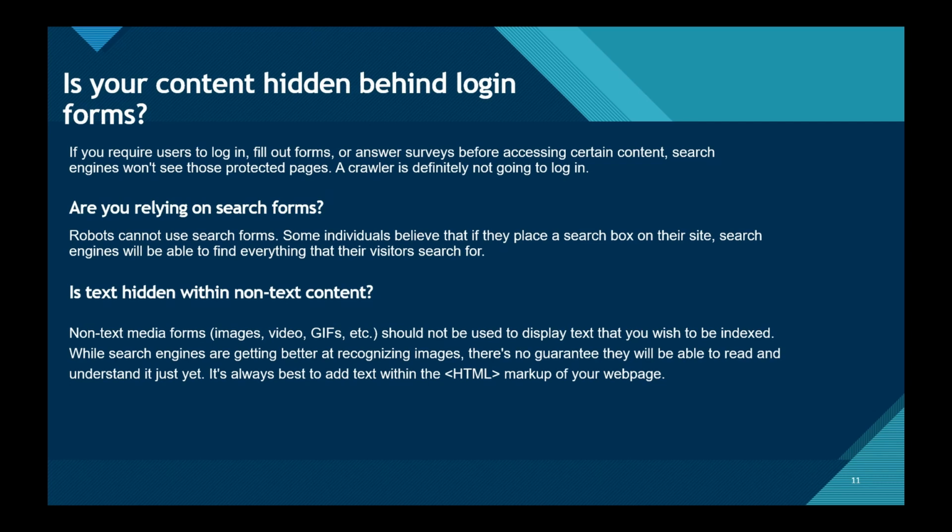Is text hidden within non-text content? Non-text media forms like images, videos, GIFs, and so on should not be used to display text that you wish to be indexed. While search engines are getting better at recognizing images, there's no guarantee they will be able to read and understand it just yet. It's always best to add text within the HTML markup of your web page.